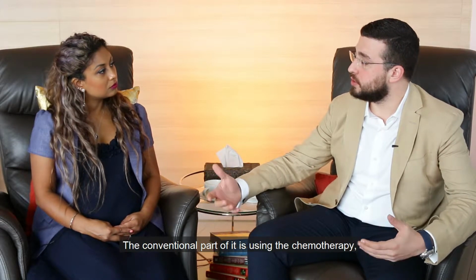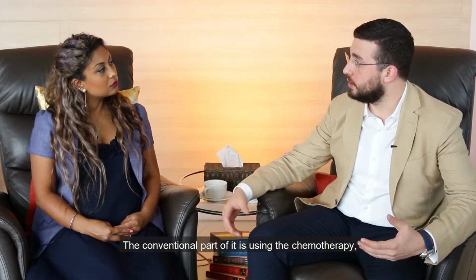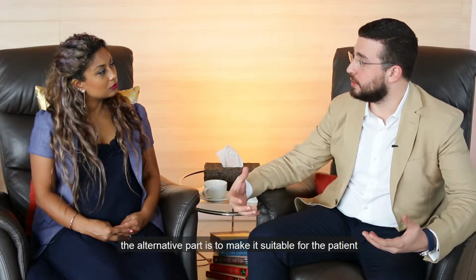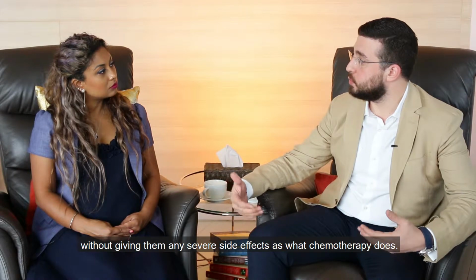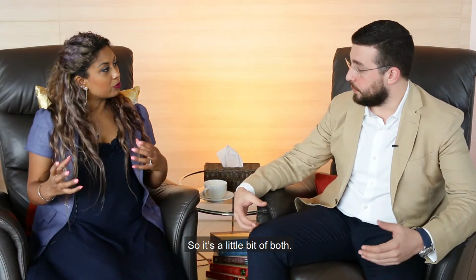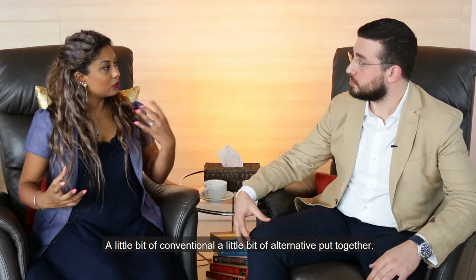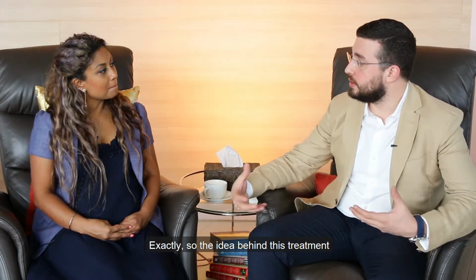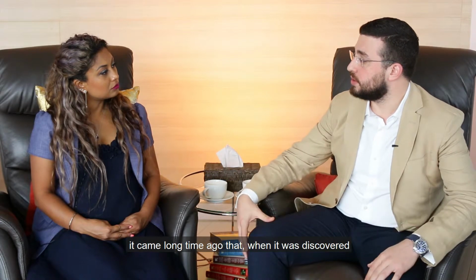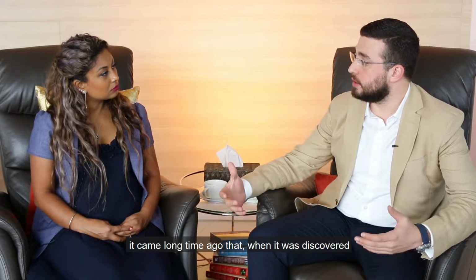The conventional part of it is using the chemotherapy. The alternative part is to make it suitable for the patient without giving them any severe side effects as chemotherapy does. So it's a little bit of conventional and a little bit of alternative put together. Exactly. Yeah.